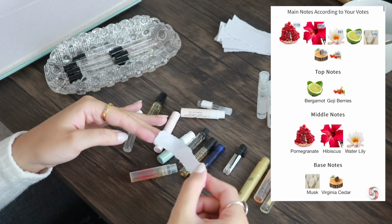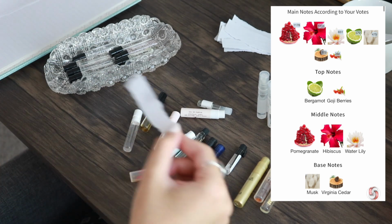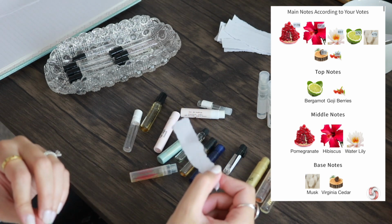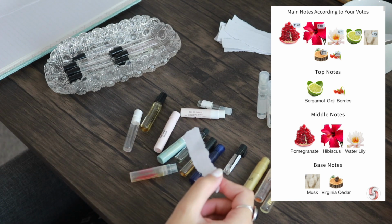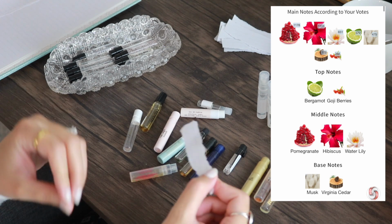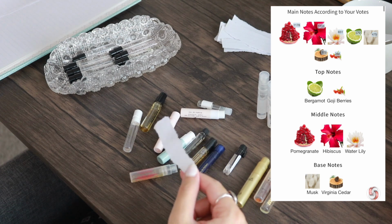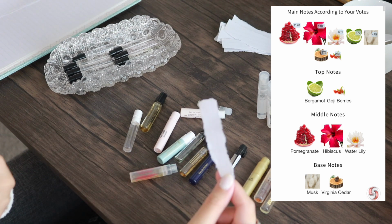Yeah, this really reminds me of that sort of Chance Eau Tendre, even Daisy by Marc Jacobs type of scent, but it has a little bit of a unique quality because of the hibiscus, which isn't a super common note, but it definitely has the vibe of those perfumes where it's fresh and floral, a little bit sweet. It's a really nice scent. I can definitely see why guys would like it. It's not polarizing at all, and it's honestly not the type of perfume that I would go crazy for. I would say it's nice.